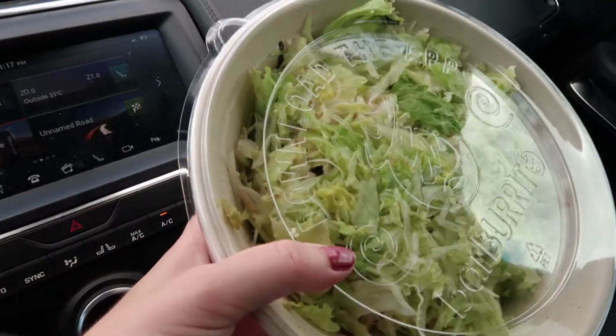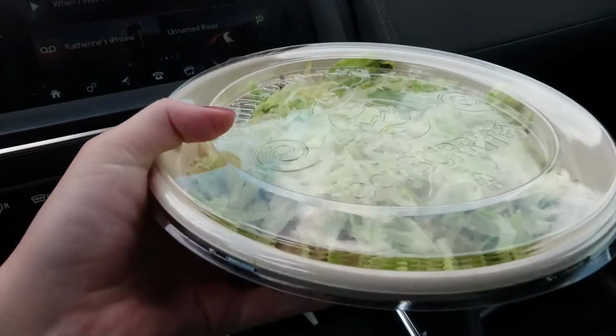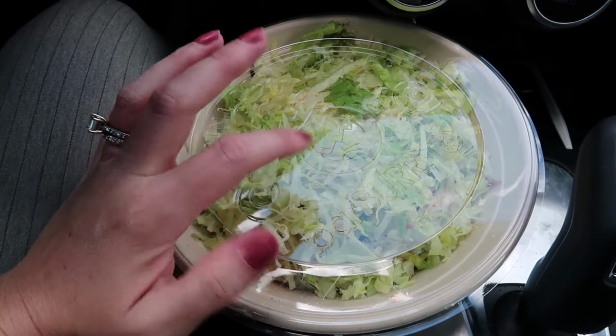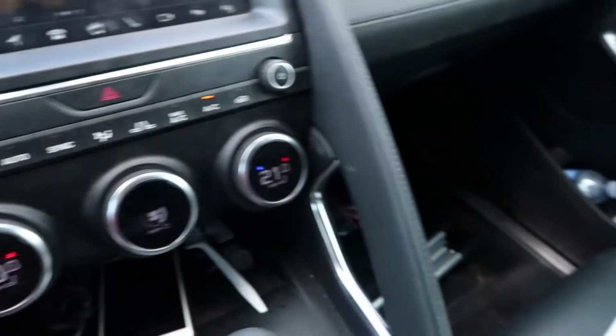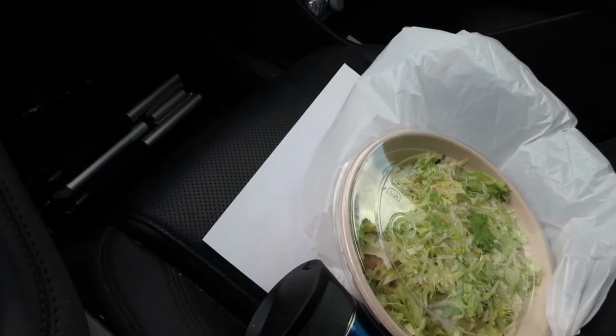So this is one of my favorite go-tos. It's from Bar Burrito. It's the bean and guacamole and cheese burrito bowl. It is vegetarian because I am a vegetarian. I think I'm gonna go get gas and then start to head over to the lawyer and then maybe find a good spot to quickly eat that.